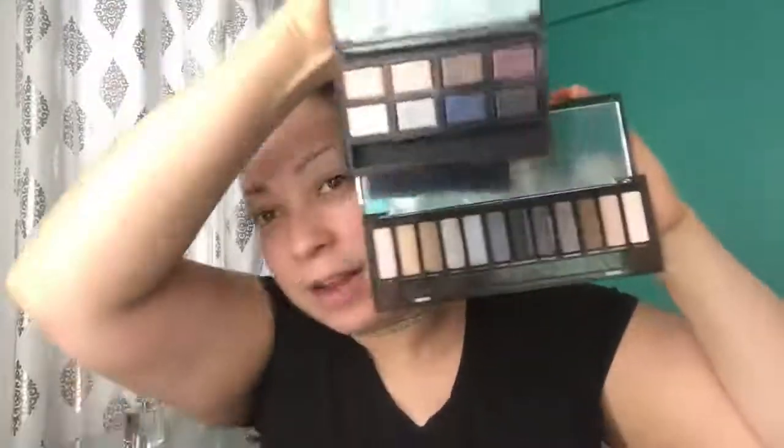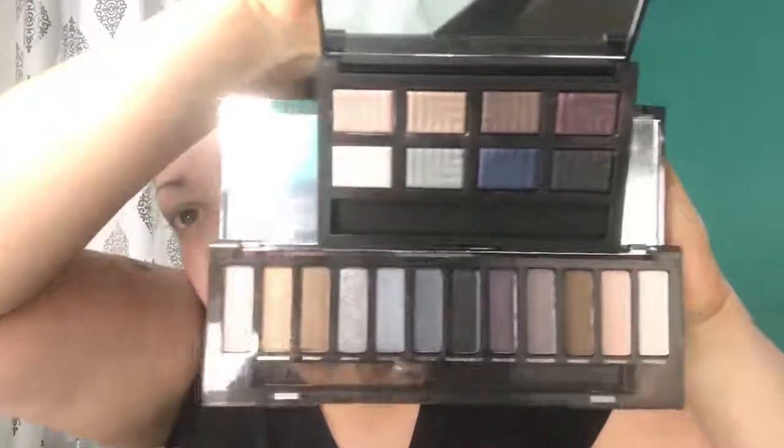Today we have the Urban Decay Naked Smoky going up against the Narcissist Palette. The reason I picked these two palettes is because they're very similar. They both have similar shades in them, and they both focus on the more smoky side. I thought this would be a great battle. So let's get into the swatches.